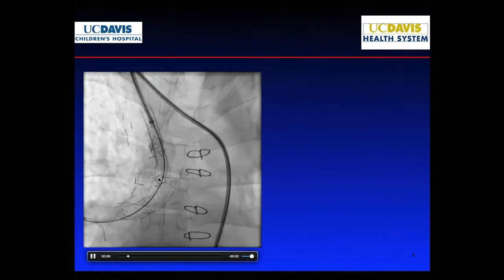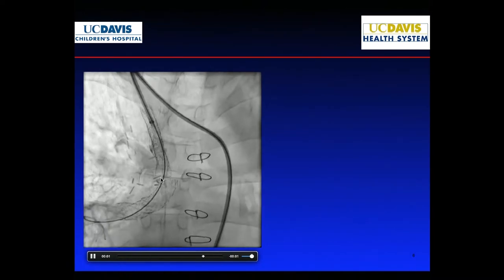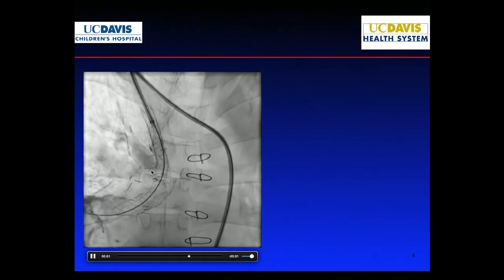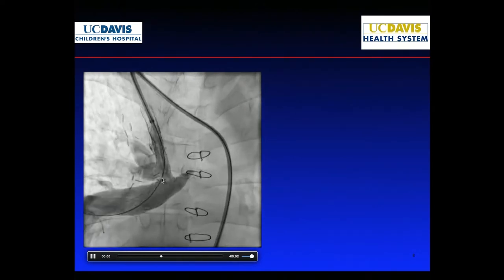Now the reason why I didn't want to put the stent all the way up to the BT shunt stent is because I want to make sure that I have access into this stent if I ever needed to go there in the future. So I wanted a little space.